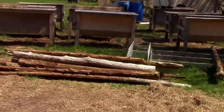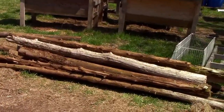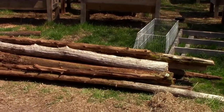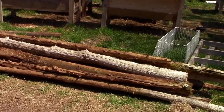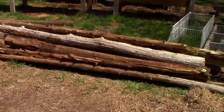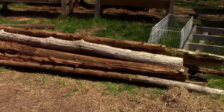We managed to score out of there a whole bunch of old cedar rails that we're going to use for garden edging. We've got tons of paths we want to make around the yard, through the gardens, little blueberry beds, little flower beds. So these are going to come in really handy for all those sorts of little edging things, and we won't have to buy anything. So salvaging scrap, once again, that we're finding around the farm.